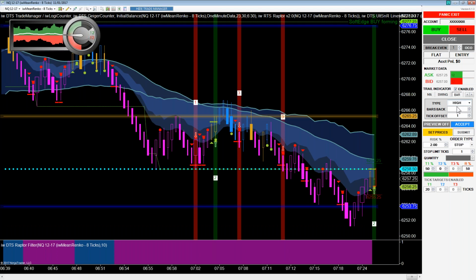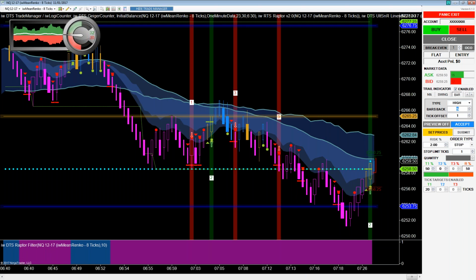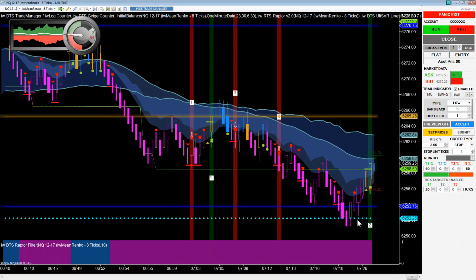The bar high-low strategy simply counts how many bars back you want to trail your stop. The nice thing about the bar high-low strategy is it will only roll your stop if the market moves in your direction. So if the market is not moving in your direction, let's say this current bar prints lower, the stop will not roll.